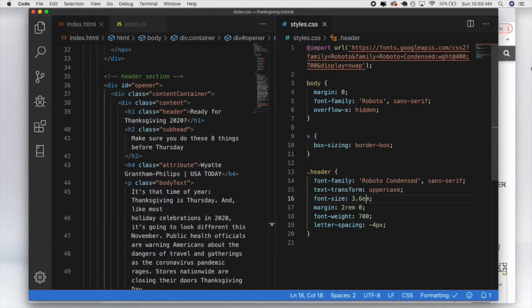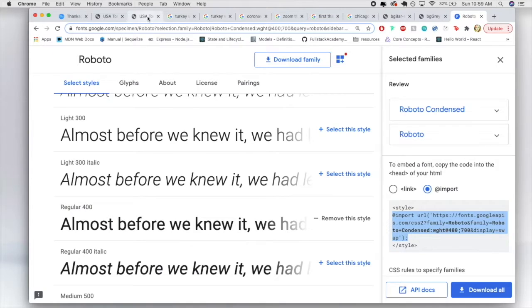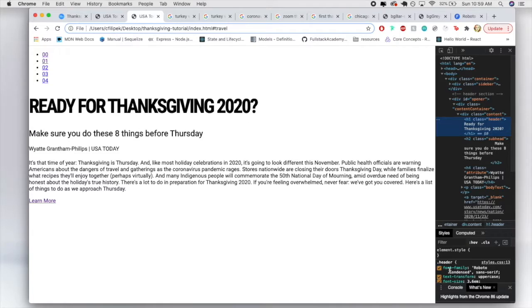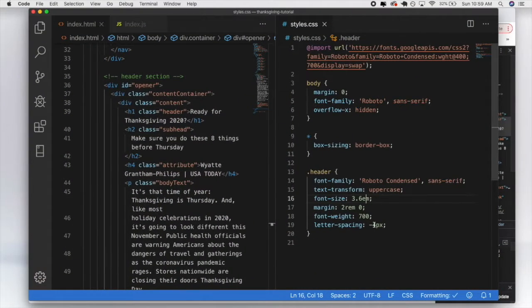Let's see what's going on so far. We can X out of this. Let's refresh our page. Boom. All right. And then we can also inspect here, and we can click in on the title itself, because maybe that letter spacing is a little too much. So what would it look like if it was -2? I like that better. So let's go back here. Sometimes that's the way I do it, just to visualize as I go. Okay, so we have the header done.